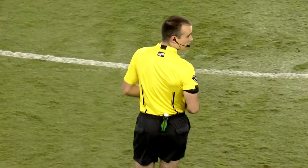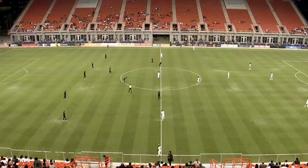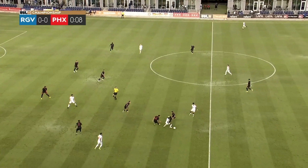Opportunity just to show how dynamic Ricky Ruiz is and what he can do against that big defender. All right, there's the whistle, and we're underway here at HEB Park. The Toros in the all-white kits tonight with the orange numerals. And, of course, Phoenix Rising in black.